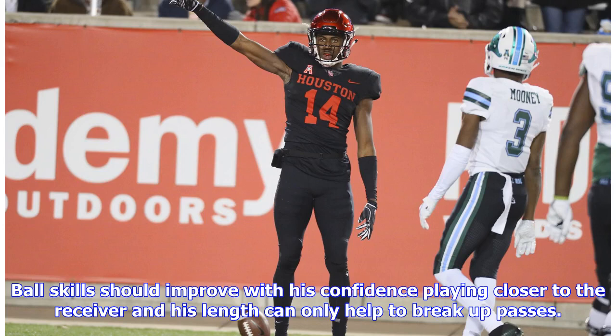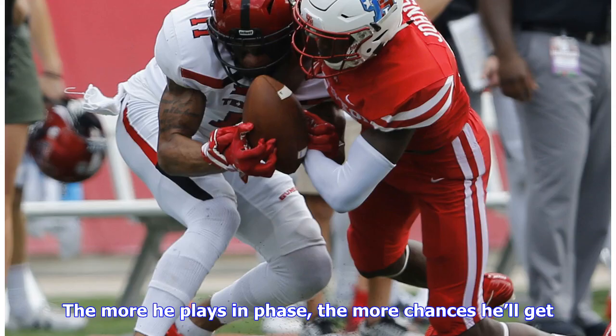Ball skills should improve with his confidence playing closer to the receiver, and his length can only help to break up passes. The more he plays in phase, the more chances he'll get.